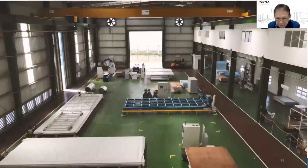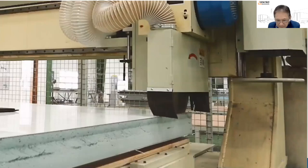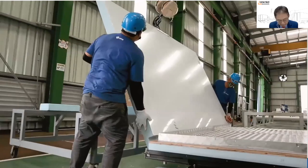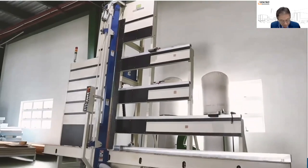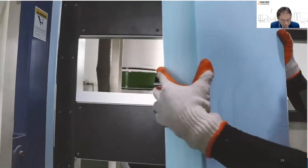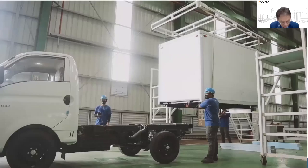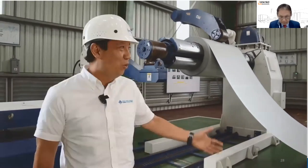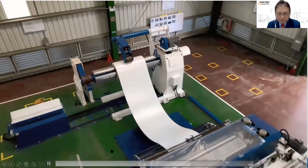This is our CFCI manufacturing plant with our high-tech equipment, from our uncoiler machines to our insulated sandwich panel processes. This is where it all comes together. Matapos makumpleto ang iba't ibang body parts, dito ina-assemble ang ating Cooltech ref van body. Ang ginagamit nating insulating material ay XPS or extruded polystyrene foam, which has lower thermal conductivity and water absorption, and best of all, environment friendly. For our exterior panel, we are using coated aluminum sheet, which has better surface appearance and flexibility. Lightweight din siya, and 100% recyclable.